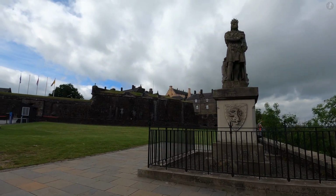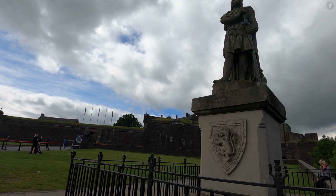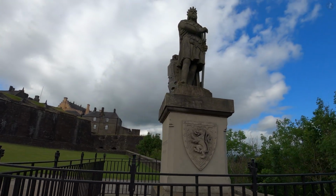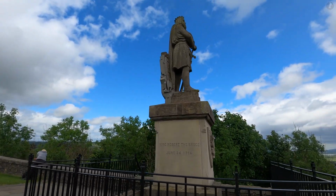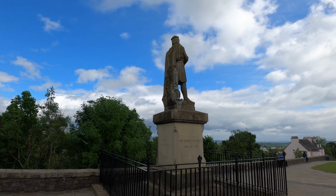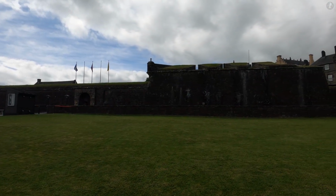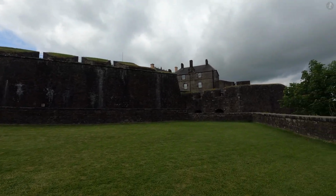Beyond Mary, however, another Scottish royal closely associated with Stirling Castle would be King Robert the Bruce, depicted in this statue, and who ruled Scotland for 23 years in the early 14th century, most famously leading the nation's armies to victory over the English at the Battle of Bannockburn in 1314. Fought just 3 miles south of Stirling here, Bannockburn is arguably the most celebrated triumph in Scottish history, but it wasn't the first significant clash with the English that took place near Stirling, coming just 17 years after the earlier Battle of Stirling Bridge in 1297, fought beside the River Forth, less than a mile from Stirling Castle here.